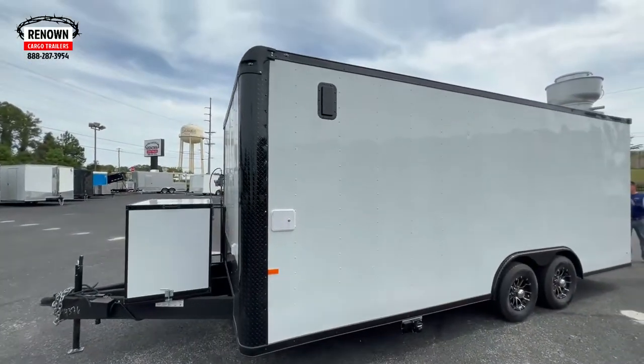Hey y'all, it's Lane Morgan here, and we are at the dealership. I'm the owner of Renown Cargo Trailers, and I want to show you this beautiful concession trailer that we've got in stock and is available.